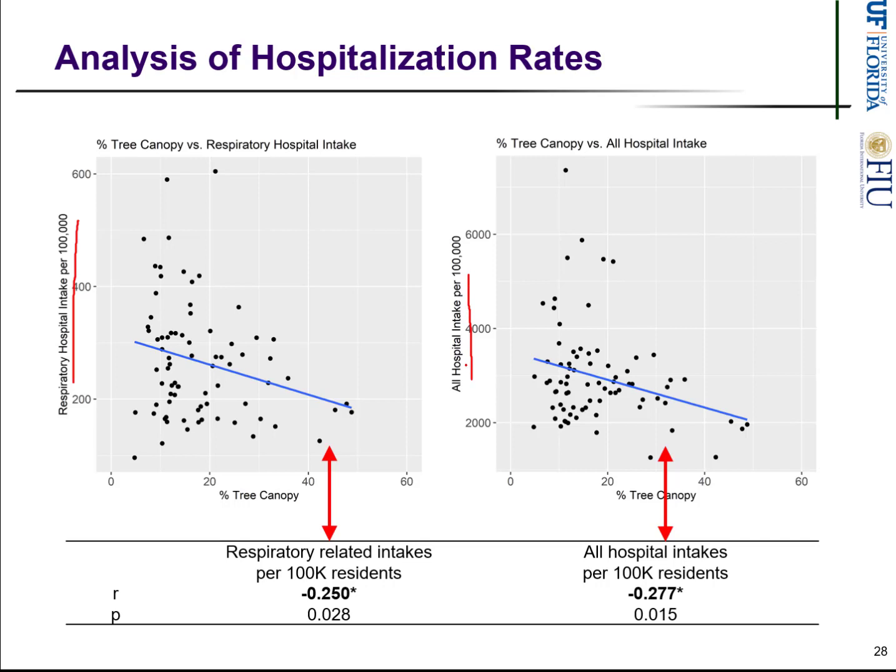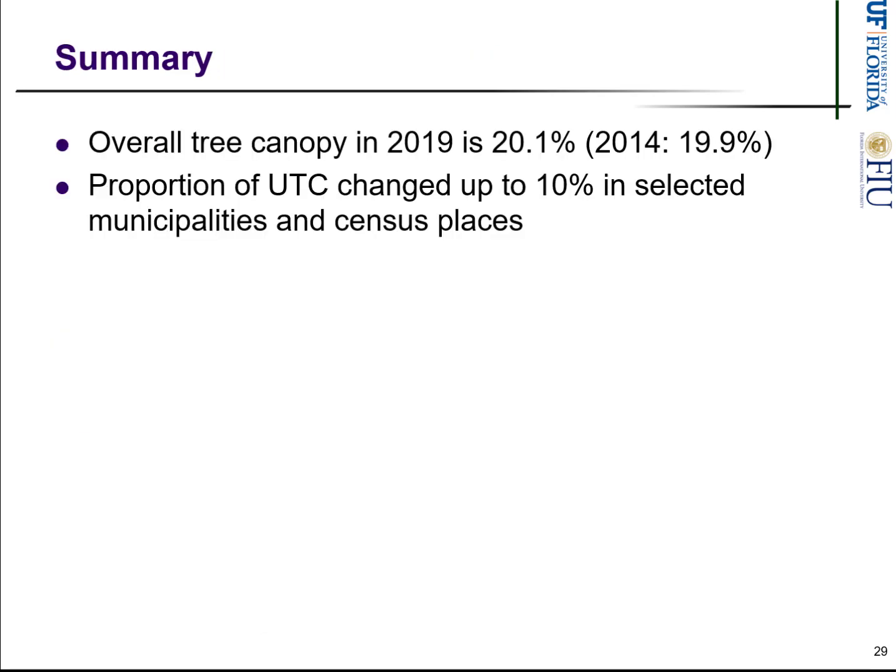These relationships are not necessarily caused by higher tree canopy per se, but could also possibly be attributed to better health care, a healthier lifestyle, and better disease prevention mechanisms in higher income zip codes that tend to have a higher percentage of existing urban tree canopy. Compared to 2014 data, the relationship between respiratory-related intakes per 100,000 residents and percent urban tree canopy weakened somewhat, but this is not shown here. This slide provides a few take-home messages of this presentation.